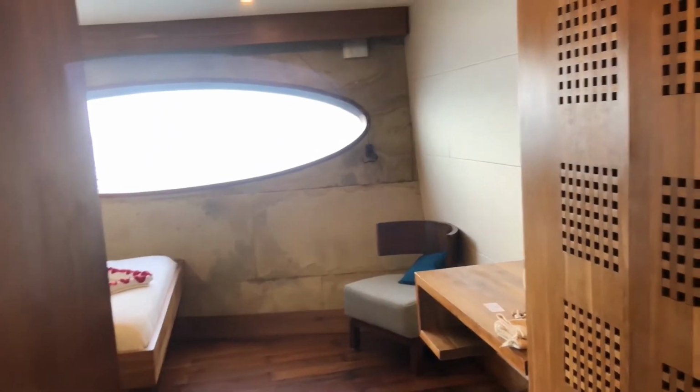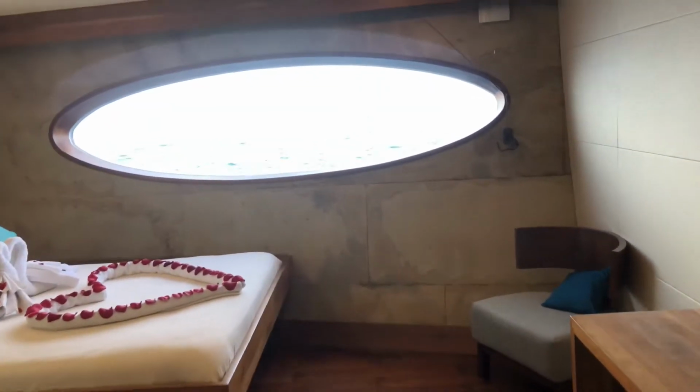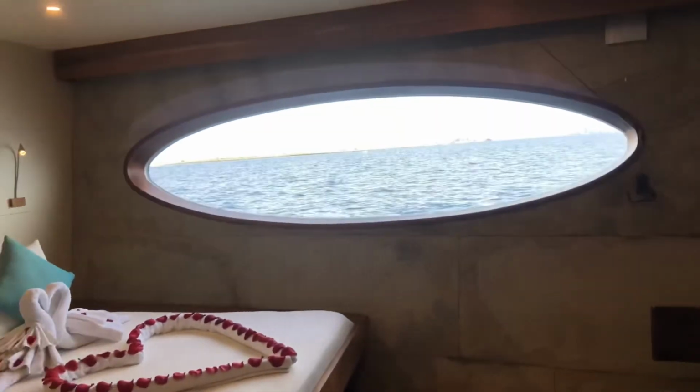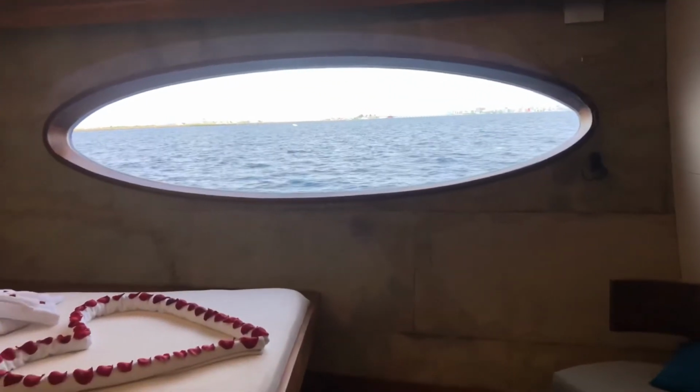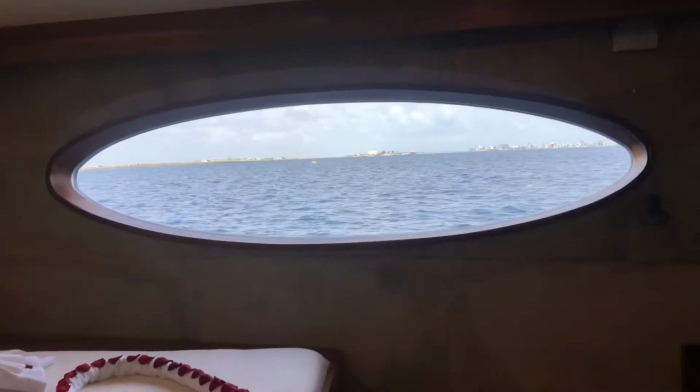It's all really pretty wood that you see, and the walls look like concrete. They are just a neat, neat texture. But look at that view. We have that view for the next 8 days.